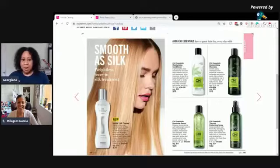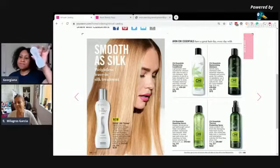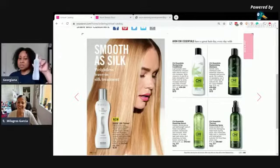I've tried it, I think, 3 times so far, but it's a brand new product and it's a weightless leave-in silk treatment. So this has silk fibers that help strengthen your hair. And I wanted to talk about it because I feel like you use it a little bit differently than you would normally use some of the other hair care products.